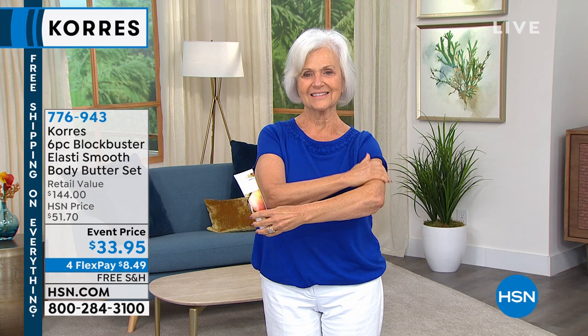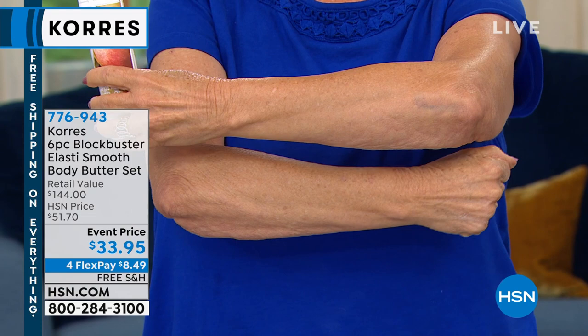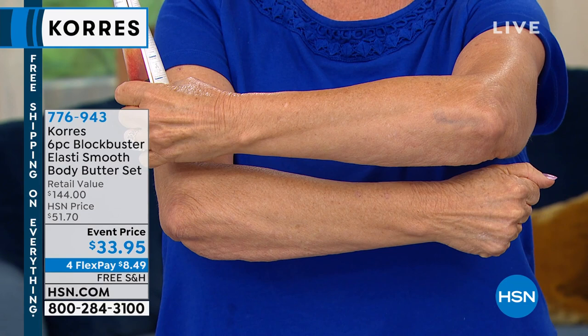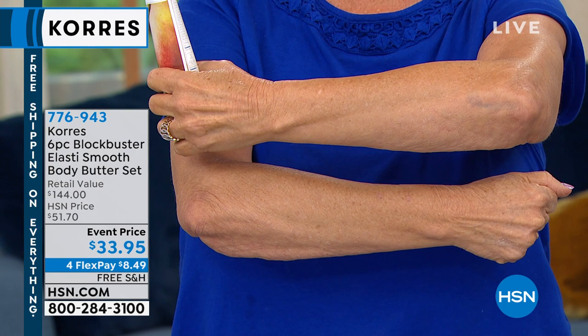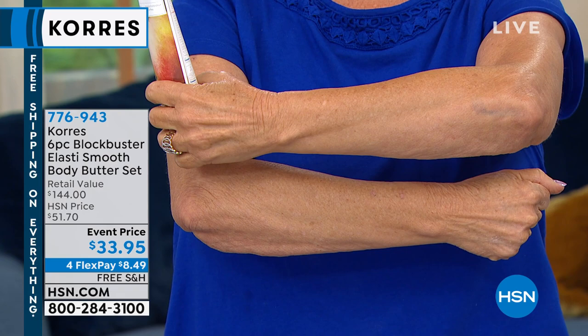But look at this, Patsy. I met Patsy over a decade ago in the heat of summer in Florida, and she was wearing long sleeves. I said, Patsy, you can't be wearing long sleeves in Florida. So now she can actually wear short sleeves because of the Elastasmooth Body Butter. Look at her bottom arm. You can see by her elbow the dry, crepey skin. And then on her top arm, where she put the Elastasmooth Body Butter, look at how it smooths out the look of that dry, crepey skin. We all have that somewhere.